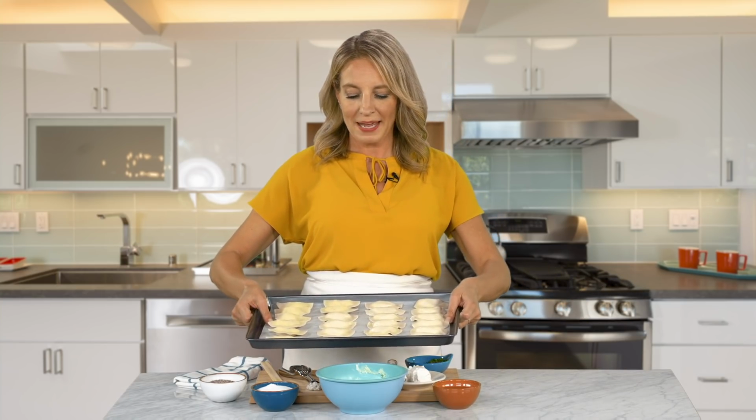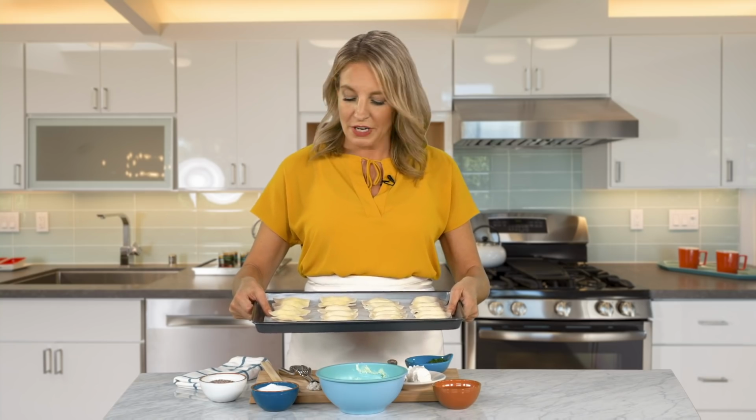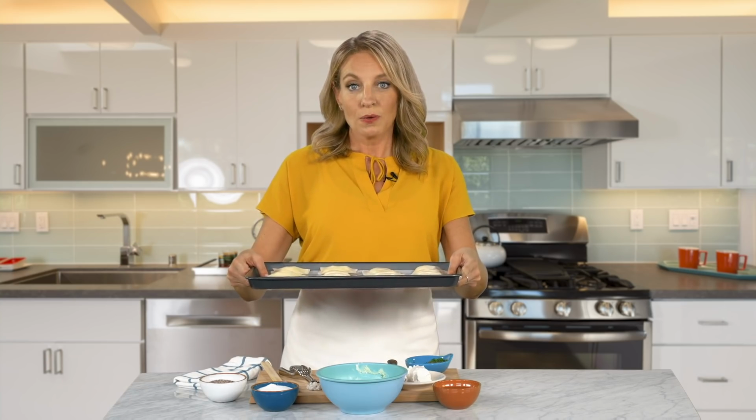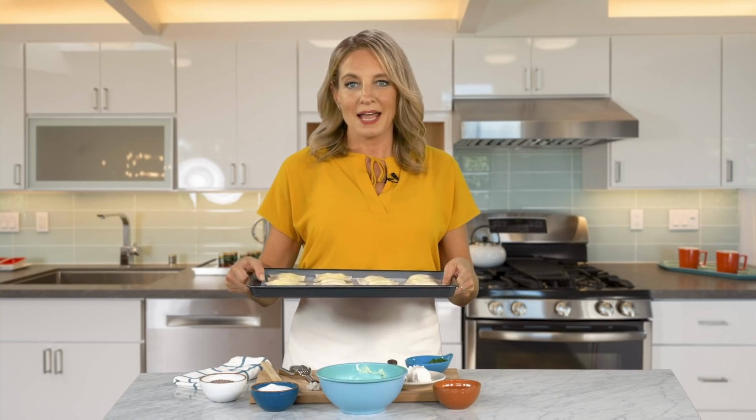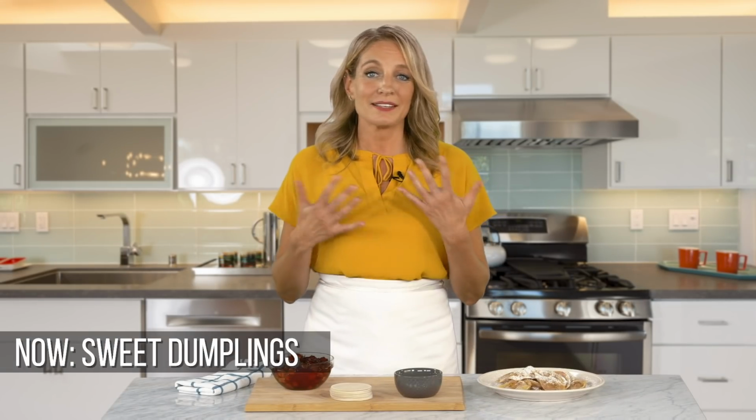We've got them all made, and if you were making them ahead earlier in the day to cook later for dinner, I would cover them with some damp paper towel and wrap that in plastic wrap and keep it in the fridge. You could also, by the way, pop this whole baking sheet in the freezer to freeze them all, and then put them all in a baggie or in a storage container and keep them frozen for a later date. So now to make our sweet version, you do basically the same thing.